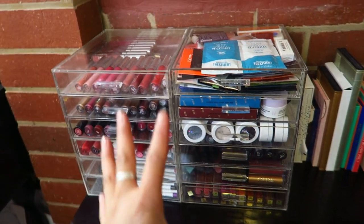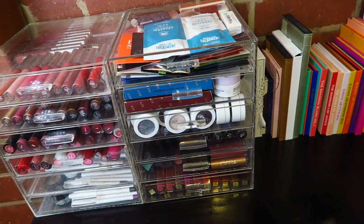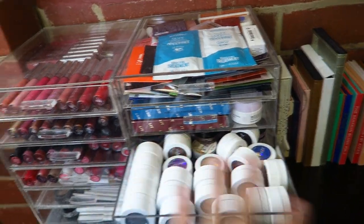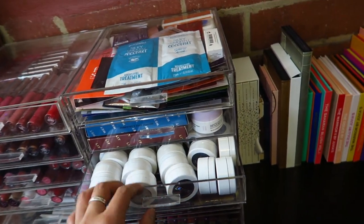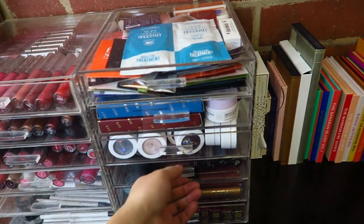I really need to do an organization video where I go through all my makeup, pick out the things that I don't want that need to be thrown out or donated or given away or sold, and organize everything, because I have a few drawers here where I think, oh yeah, that can go there, and it's not really its proper home.